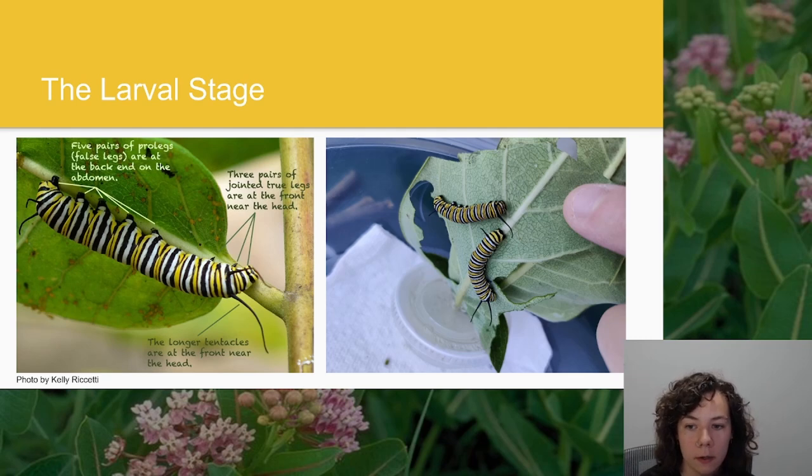They also have 3 pairs of legs attached onto their thorax and 5 pairs of false legs. So all insects are characterized by having 6 legs. These guys have about 10 extra false legs under their abdomen, which are used mostly like little suction cups to keep them from falling off milkweed plants.